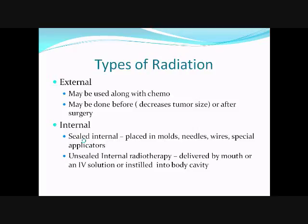Other types of radiation include internal. These are usually sealed in some type of a device. They're either placed into molds, needles, wires, or special applicators. You can also have internal radiation that's unsealed, and this would be something that the patient would drink by mouth or something that we inject via IV into a body cavity in order to kill these cells.